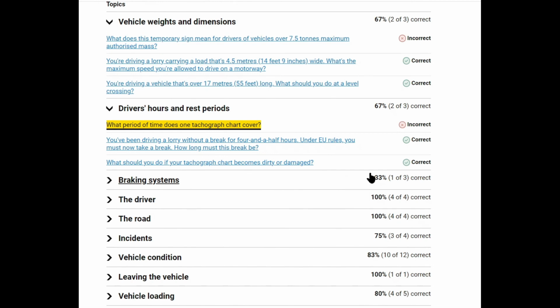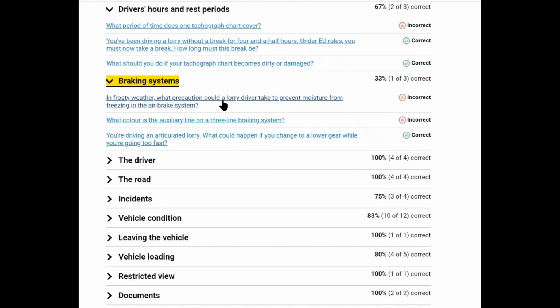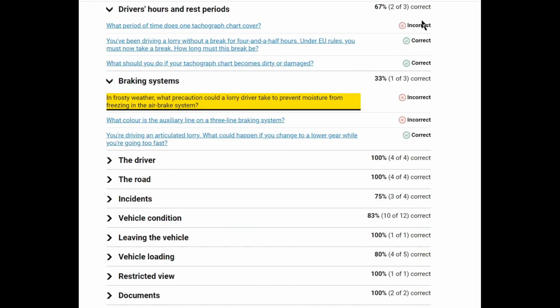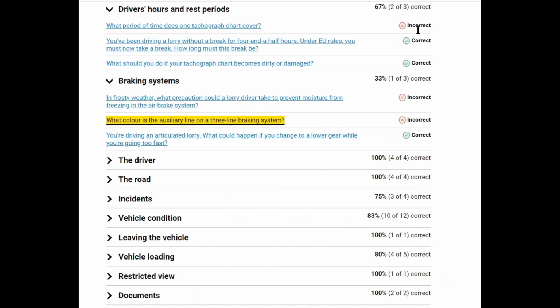Braking systems, we got only 1 out of 3. Let's have a look at that. In frosty weather, what could we do to prevent moisture from freezing in the brake system? Drain the air tanks daily. Okay, I never knew that. And the next one, what colour is the auxiliary line on a 3-line braking system? It's blue. Okay. So we got those correct.